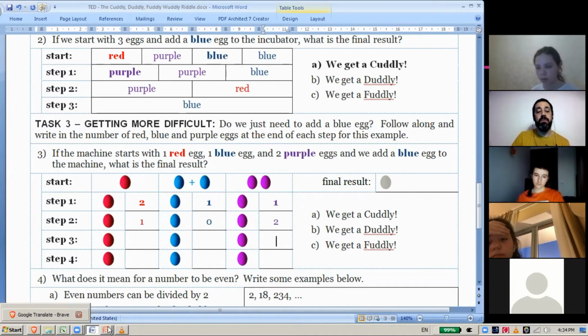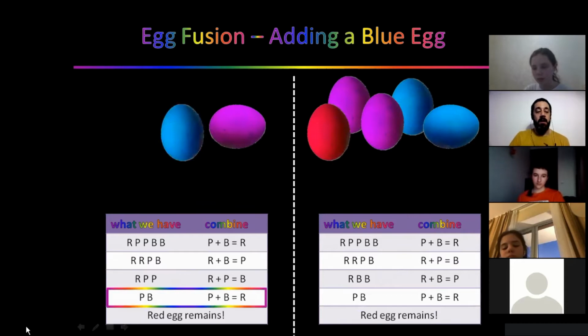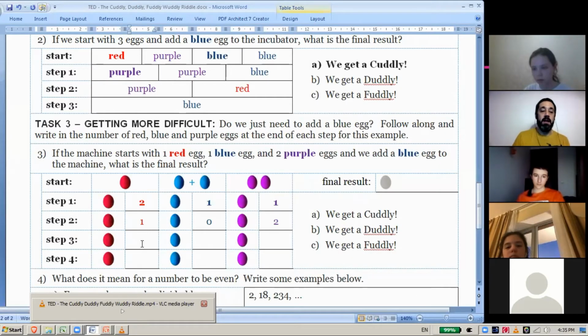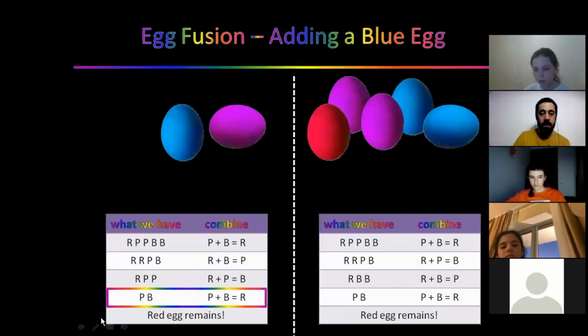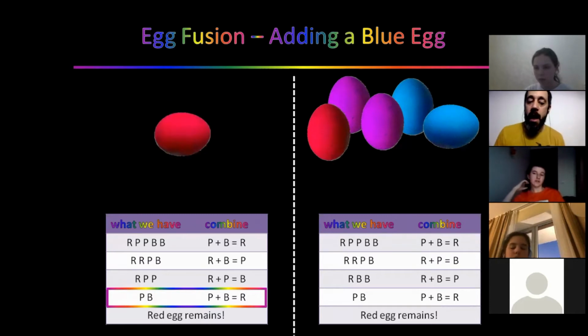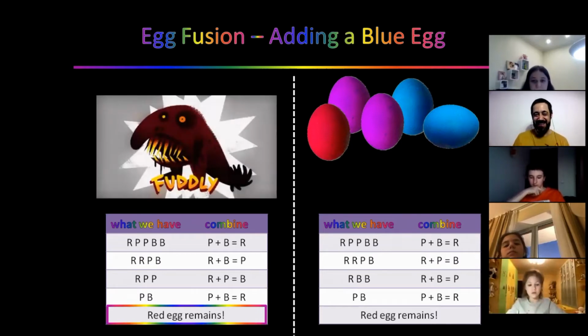What happens in step 3? Blue, maybe red and purple. Yeah, so a red and purple egg will fuse together, and we will get a blue egg. So here we go, ta-da. So we go back to our nice sheet. We will have 0 red eggs, 1 blue egg, and 1 purple egg. And then what will happen? One red. So the purple egg and the blue egg will fuse together, and we get a red egg. And what animal comes out of the red? Yeah, we get a fuddly. Oh, we don't want a fuddly, we want a cuddly, right?